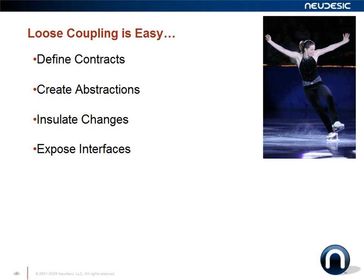One of the things you do is define contracts. A contract is really just an agreement between the consumer and the provider, and both parties make sure they adhere to that agreement when they interact with each other. You want to expose that contract via abstractions. When someone's building a service, there are a lot of implementation details behind it. You want to abstract a lot of those details away and expose a contract that's well-defined and just enough for what the consumer needs to leverage the functionality in the service.